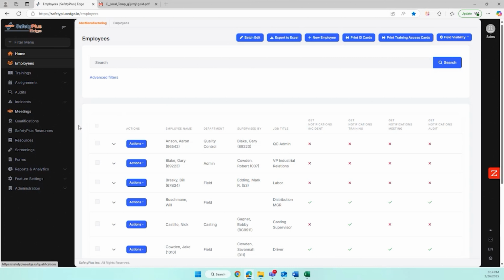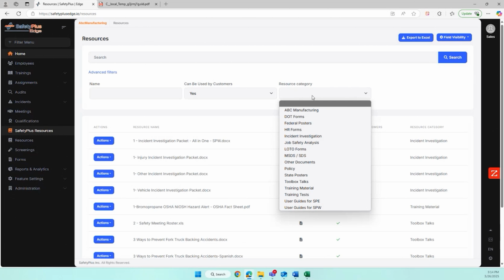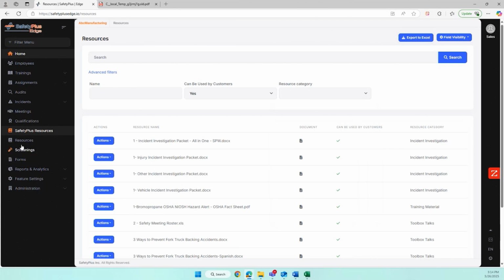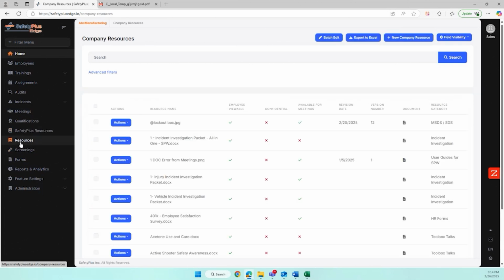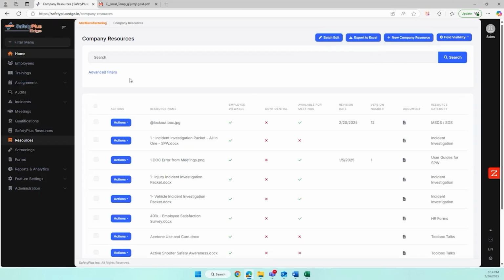Now, our meeting application is also used in conjunction with our resources. Resources inside of Safety Plus are things that we upload to the system that you can use to train your employees. There are multiple categories of resources, things like incident investigation forms, JSA topic templates, lockout tagout forms, and a lot of toolbox talk templates and training materials, as well as some OSHA quick cards. Additionally, you can upload your own resources so we can become a document repository for you. You come to the resource section, click new company resource, upload your file, and it will live inside of our account.